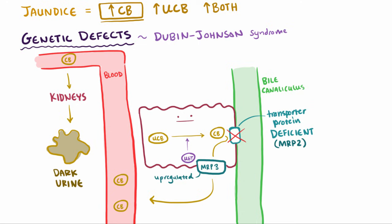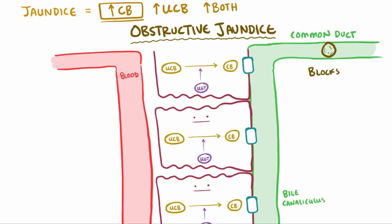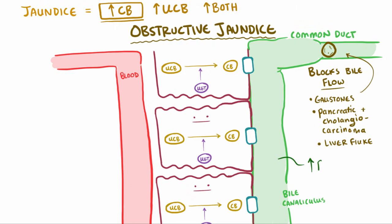And this also causes the liver itself to get very dark. Another high conjugated bilirubin category of jaundice is called obstructive jaundice. And this is basically where something blocks the flow of bile. And these blockages could be anything from gallstones, pancreatic carcinomas, and cholangiocarcinomas to parasites like the liver fluke. Remember that bile is made up of conjugated bilirubin, and this blockage basically causes pressures to rise in the bile ducts, which literally causes bile to leak through the tight junctions between hepatocytes that line the walls of the bile ducts. But that's not the only thing that leaks out though, right?